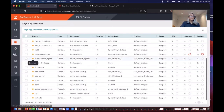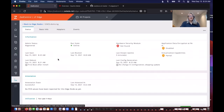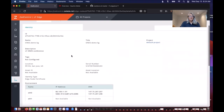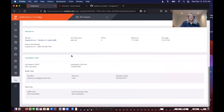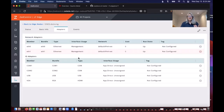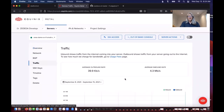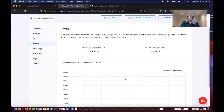Back to my online hardware, and here's my basic info. And here's where you would set up the adapters, all of your IT. You can set up the rules. Actually, this is in the applications. You set up the rules for all of the port forwarding or ins and outs or things like that. And it looks like one of these Ethernet interfaces is up and one's not. And if we look back here, there's traffic. We see a little bit more traffic going in and out.